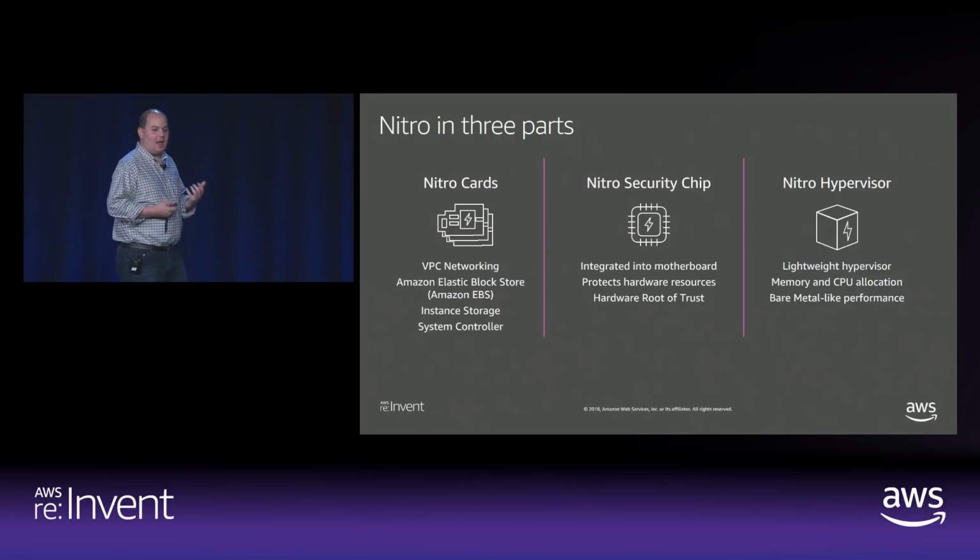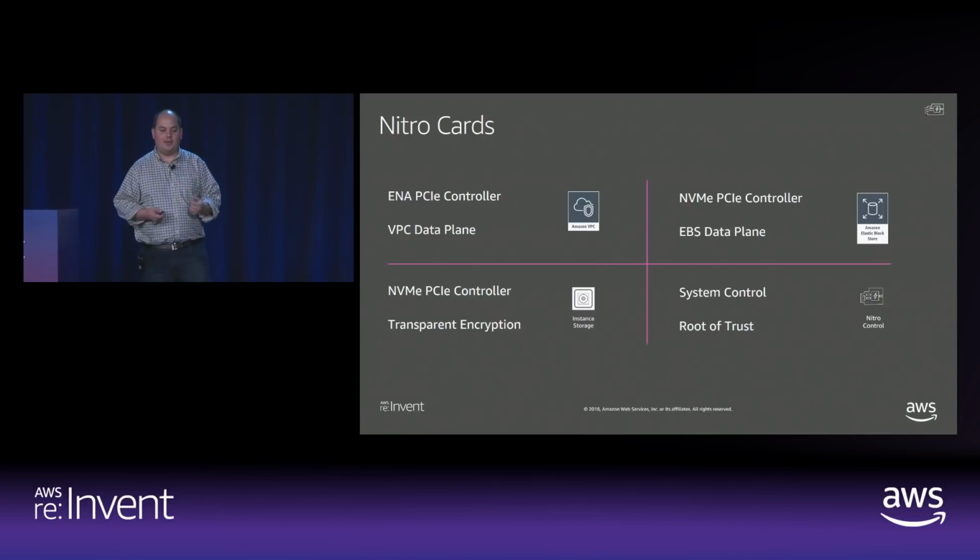I often like to refer to I/O in the world of virtualization as really the soul of a virtual machine. It's what gives it the personality, the type of block device you get, the type of network interface you get, that really is what defines your experience with that virtual machine. And so we'll start out by talking about what the Nitro Cards are and how they work.